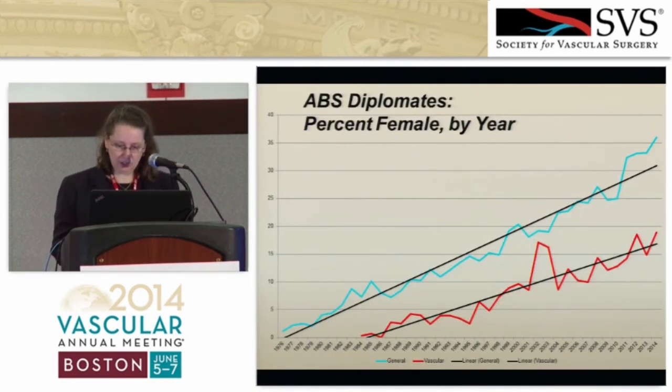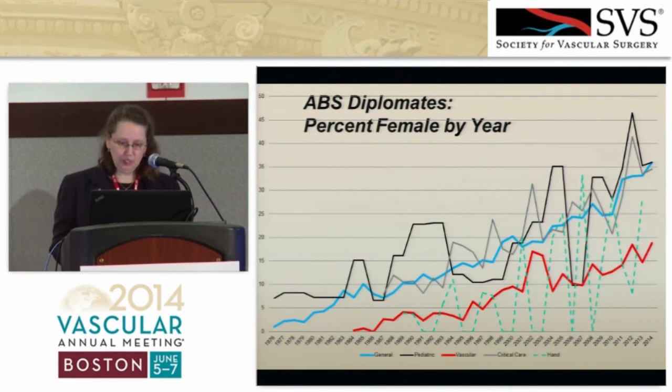This is a graphic that shows general surgery and vascular surgery with the trend lines. You can see they actually parallel each other. The light blue line is general surgery diplomates from the board, and the red line is vascular surgery diplomates. So as women increasingly become board certified in general surgery, we seem to see a similar trend line for vascular as well.